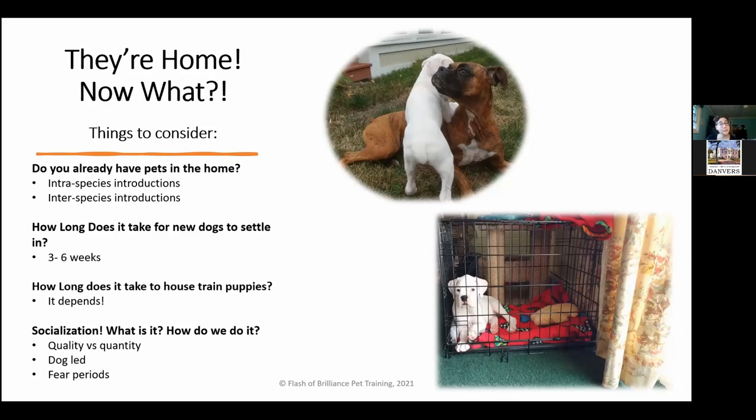And it also depends on the dog's temperament. If you have a dog with a super stable, sociable temperament, then you're probably going to get away with a lot more than you would if you had an anxious dog. So quality over quantity, always, always, always. And you want it to be dog-led, which means the dog dictates how this interaction is going to go.